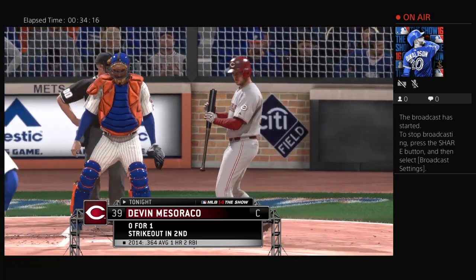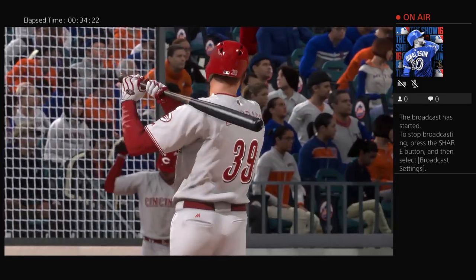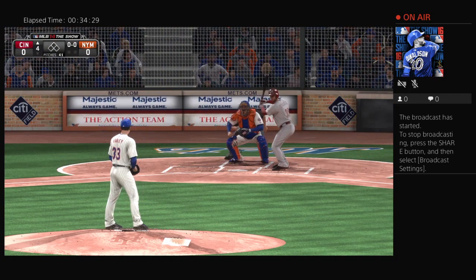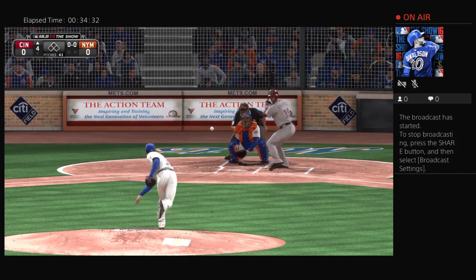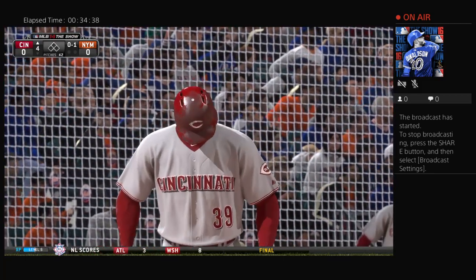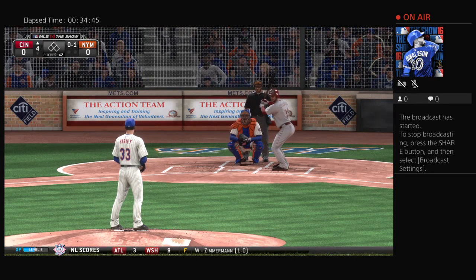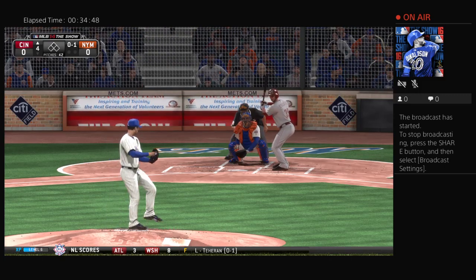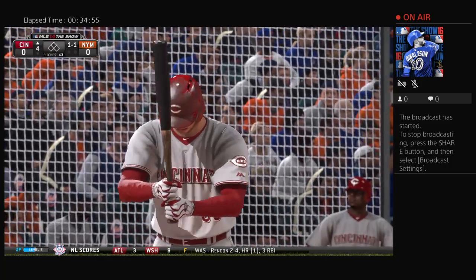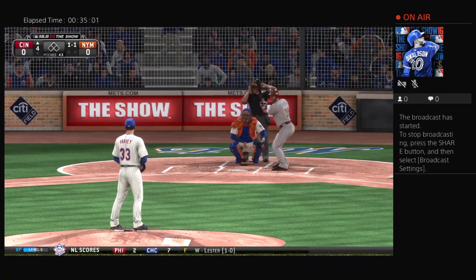Devin Mesoraco will stand in now to get us going here in the 4th. Devin Mesoraco. And he gets ahead 0-1. And a pitch in the dirt as he lays off. It's 1-1. And if he can get himself into a fastball count, don't be surprised if he has a big cut at something. Maybe try and break this tie ball game.